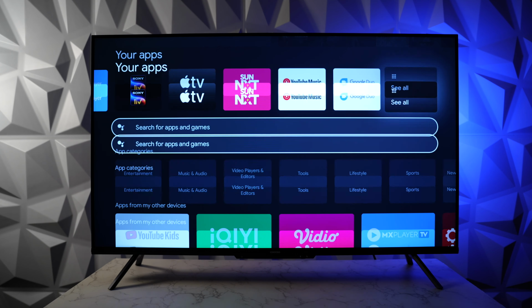We'll come back to this in just a moment. Further, if you want to download more apps, there are about 7,000 apps and games that you can download from here. Keep exploring and keep downloading.